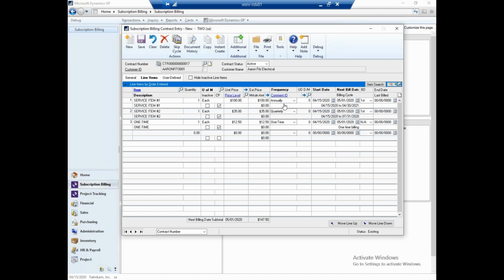I've got an annual line item just to show you all the different frequencies that we have available. I think we've got everything covered here. We even have a user-defined number of days and a user-defined number of months. We have one customer that's only sending invoices out once every 36 months. So they're using this user-defined number of months where they enter in 36, and they're also using the GP revenue and expense deferral module, so they're recognizing the revenue over the future periods. Start date only comes into play if you are prorating your line items, which I am in this case.